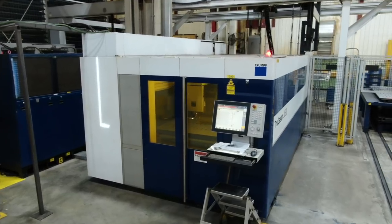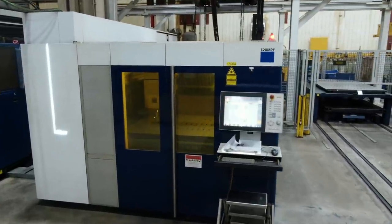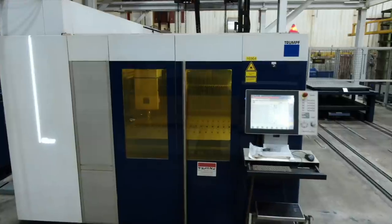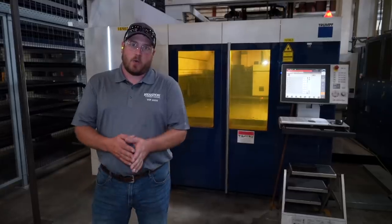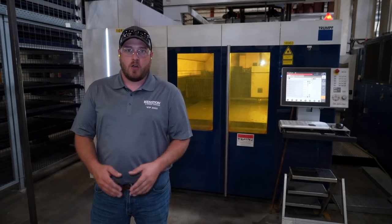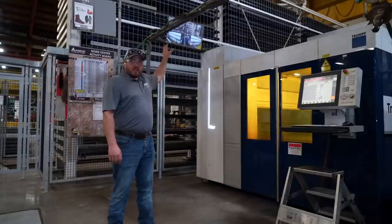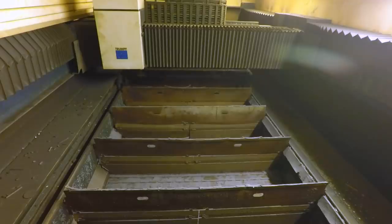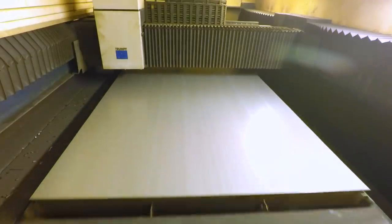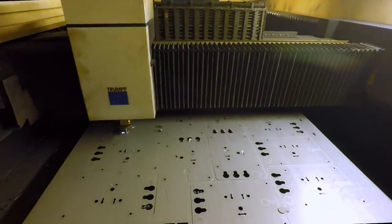Behind me is one of the many lasers that we use here at the manufacturing facility. The benefit of using a laser is that we can cut parts very quickly and that we have a nice clean square edge versus a deformation or a kerf that you would get out of a plasma or shearing the parts. This laser automatically feeds itself from this tower rack behind me, and once the parts are done, it automatically unloads them after cutting. This means that this laser can run 24/7 by itself.